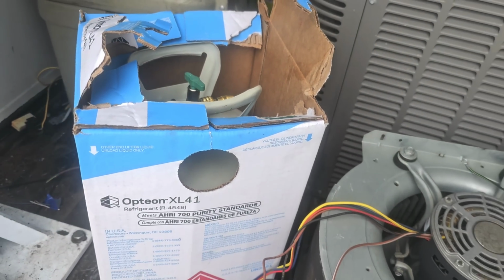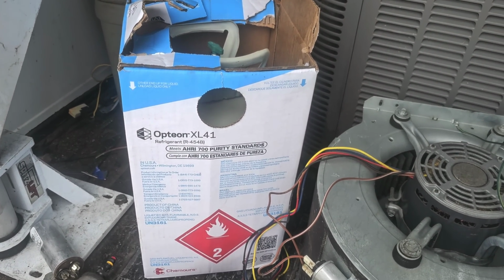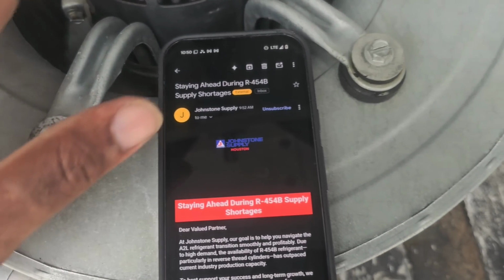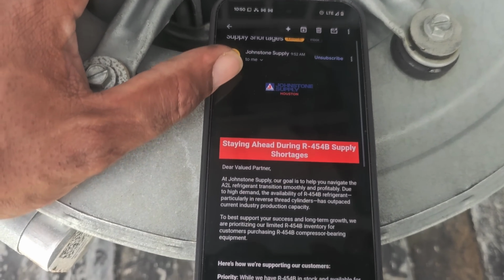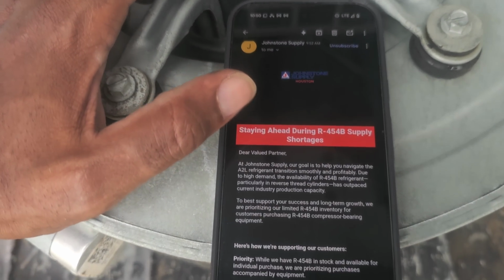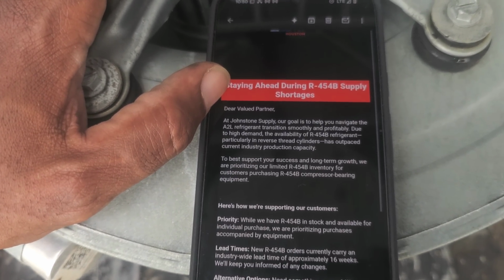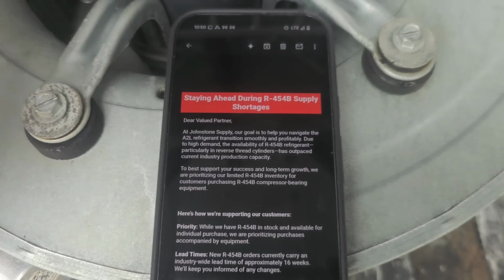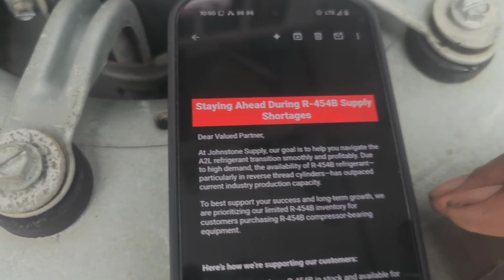I'm gonna read the email I just got too from Johnstone Supply regarding the refrigerant. Yes, sir. Instead of getting the emails on price increasing, I got one email from Linux that they're gonna have a tariff, I think anywhere from 5 to 10% tariff added on the invoices. But this is the 454B shortage.